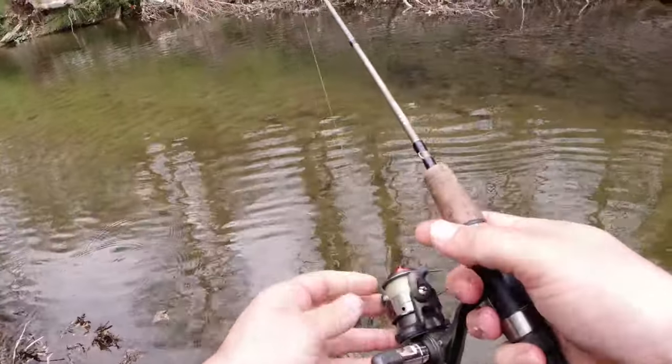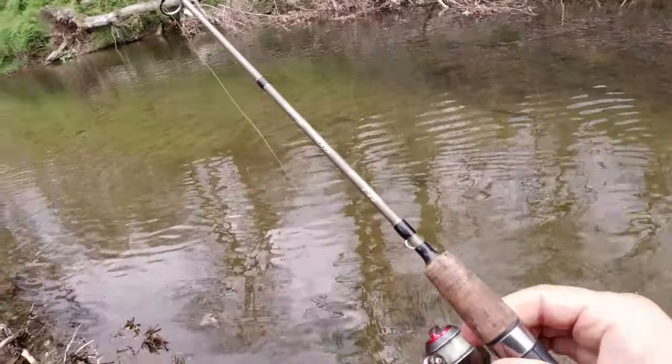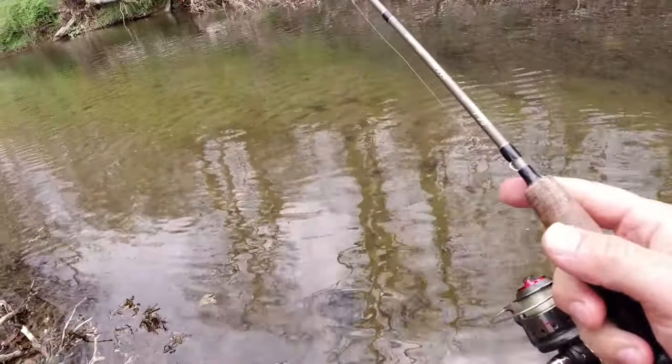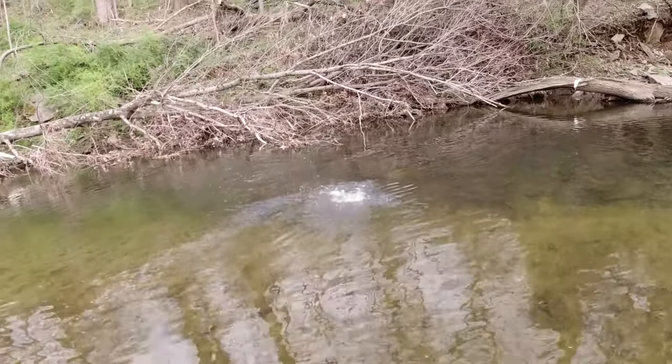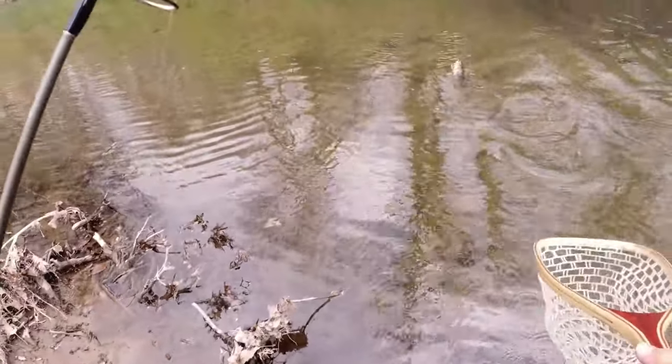Initially, there was a big, big brown trout that came after this thing. And then he just kind of missed it. The brown trout missed it. And, yeah, oh, there it is. Another one. Another rainbow. Another little guy.